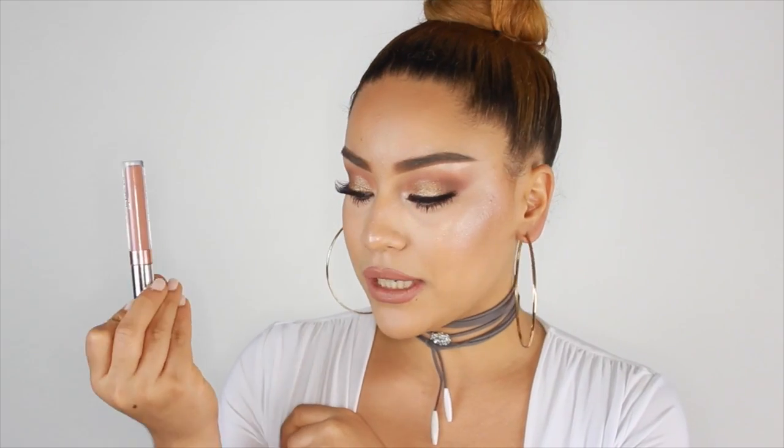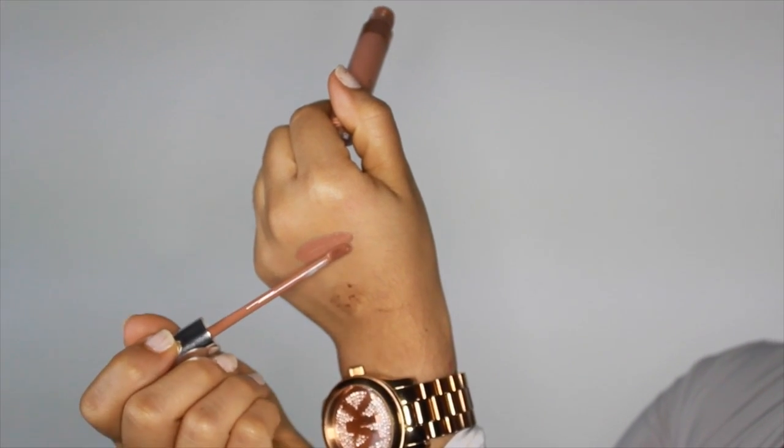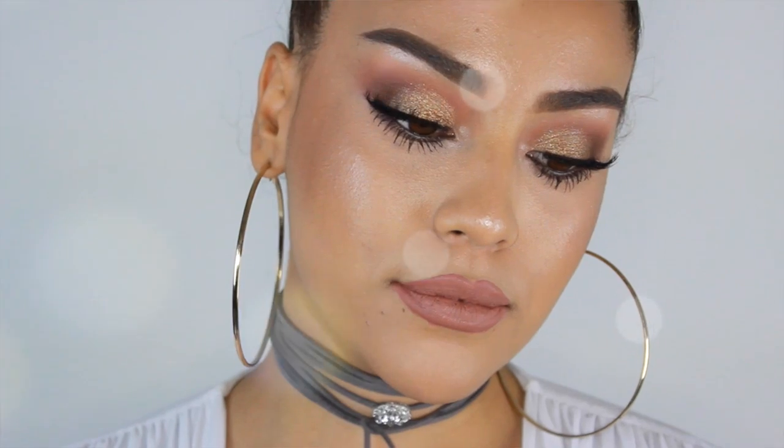But yeah, this liquid lipstick is super, super pretty. This is what I have on right now. And oh my god, this is literally the best neutral, natural nude color. It's just so neutral. I just love it. It's so nude. I'm obsessed with this color. There's nothing bad to say about this color. It feels awesome on the lip. It doesn't feel drying whatsoever. It is really matte as well. I love it. It doesn't transfer either, so that's a good thing.